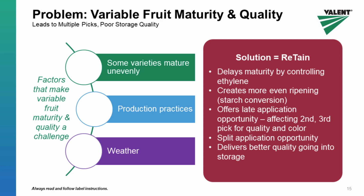Retain offers this late application opportunity. So here, using Retain at 7 days before harvest may not have much of an impact on the first pick of a multi-pick variety, but it will delay and improve the quality, or maintain the quality, of the second and third picks. Being able to delay harvest in some seasons can also get you into some better color weather, so that can be an advantage as well.